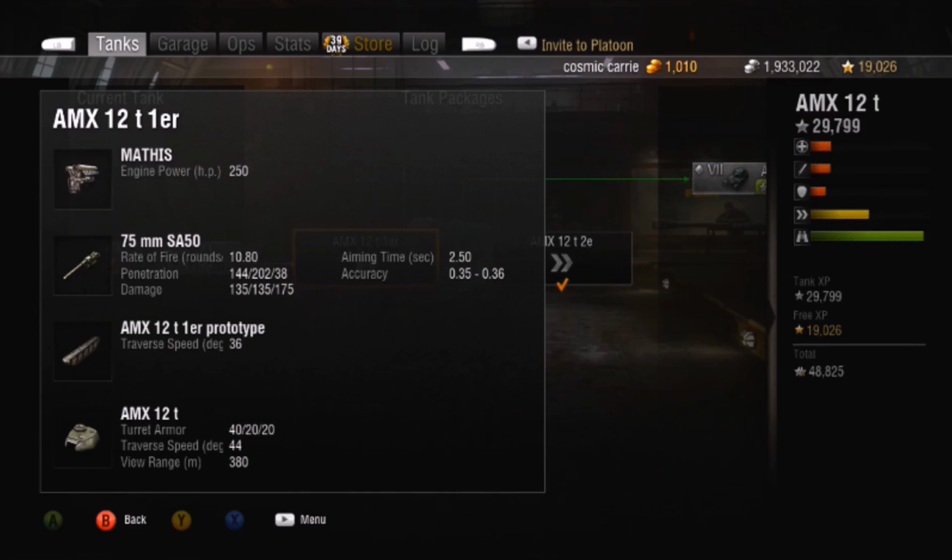Get used to this gun because you're going to be stuck with it on this tank and the next tank in tier 7 as well. So get used to using this gun. You're going to be stuck with it for a while. Rate of fire 10.8, penetration 144, damage 135. Of course, you have the option of using the premiums and the HEs. The HEs, eventually I stopped using them, but the reason basically is you're given a limited amount of shells in this tank. I believe it's 30, so you have to use those shells wisely.